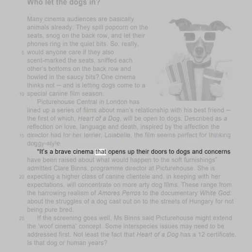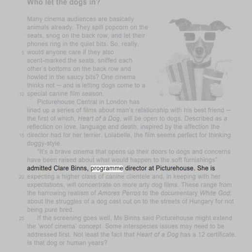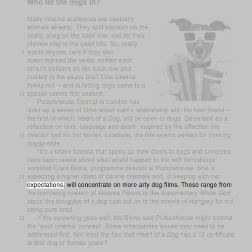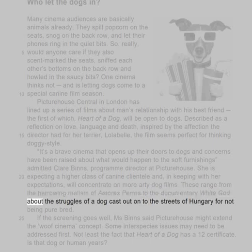It's a brave cinema that opens up its doors to dogs, and concerns have been raised about what would happen to the soft furnishings, admitted Claire Binns, program director at Picture House. She is expecting a higher class of canine clientele and, in keeping with her expectations, will concentrate on more arty dog films. These range from the harrowing realism of Amores Perros to the documentary White God, about the struggles of a dog cast out onto the streets of Hungary for not being purebred.